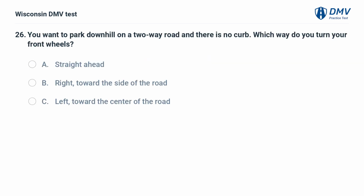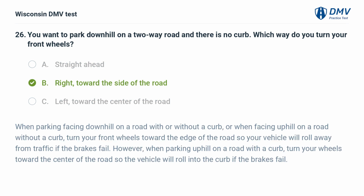You want to park downhill on a two-way road and there is no curb. Which way do you turn your front wheels? A. Straight ahead. B. Right, toward the side of the road. C. Left, toward the center of the road. B. Right, toward the side of the road. When parking facing downhill on a road with or without a curb, or when facing uphill on a road without a curb, turn your front wheels toward the edge of the road so your vehicle will roll away from traffic if the brakes fail. However, when parking uphill on a road with a curb, turn your wheels toward the center of the road so the vehicle will roll into the curb if the brakes fail.